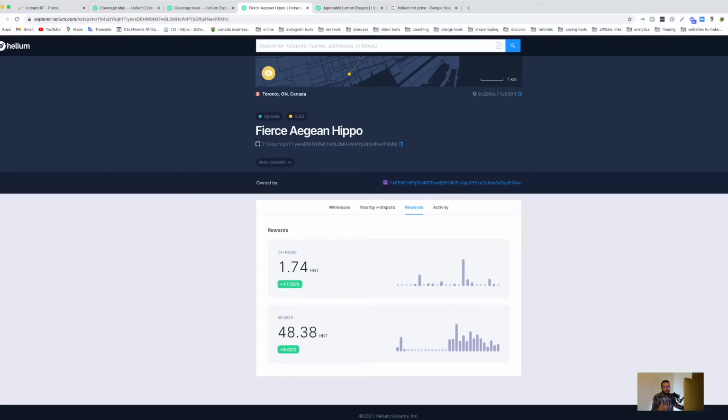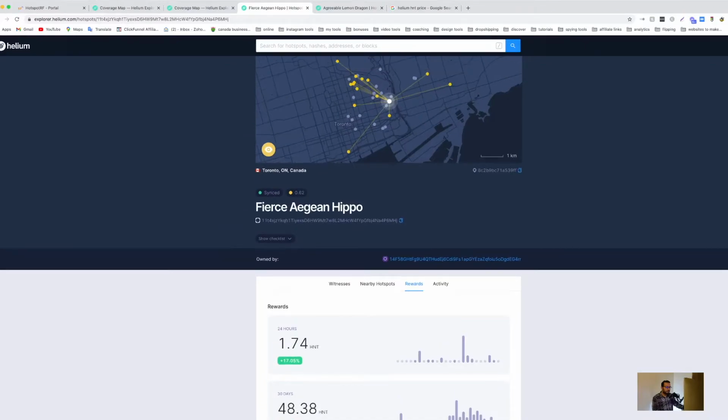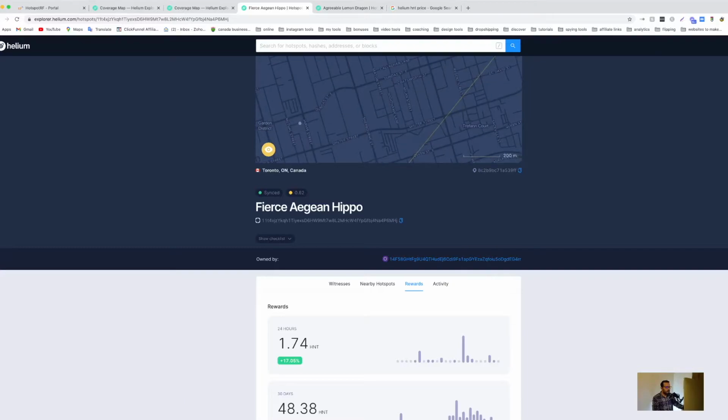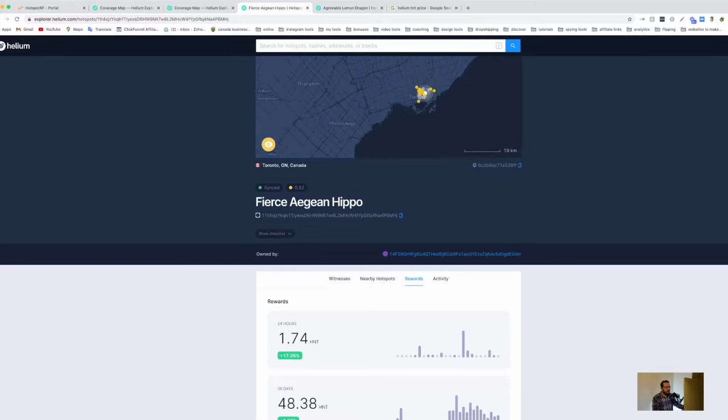So you can even make less than this in 30 days. You can make 30, 20. 20 is probably the worst I've seen. If we go to the suburbs or outside, I think my friend lives in Brampton.